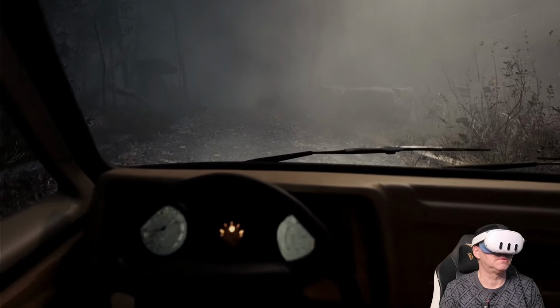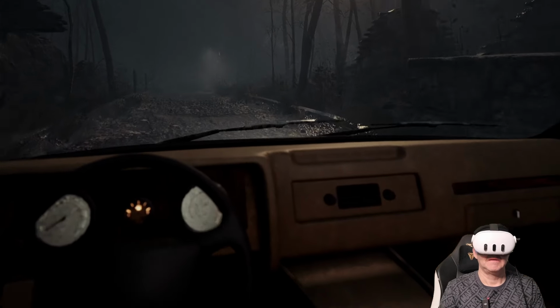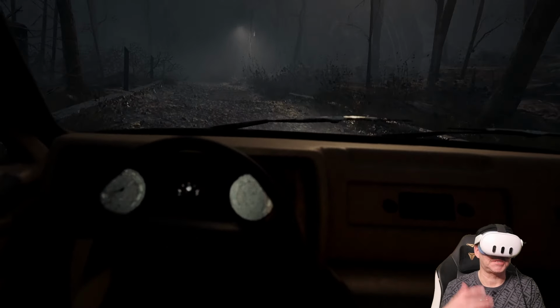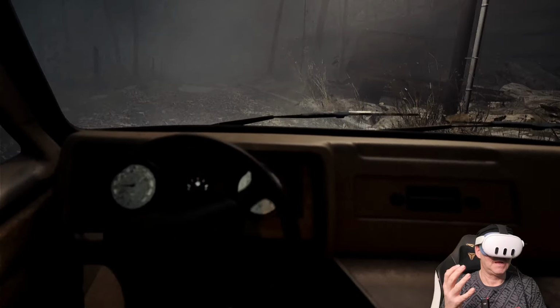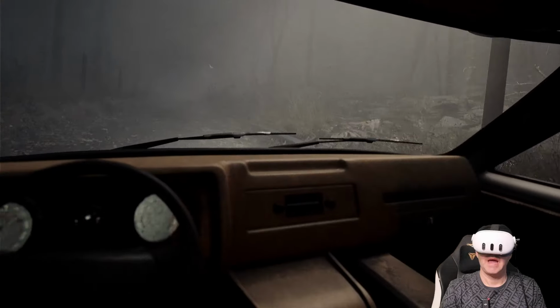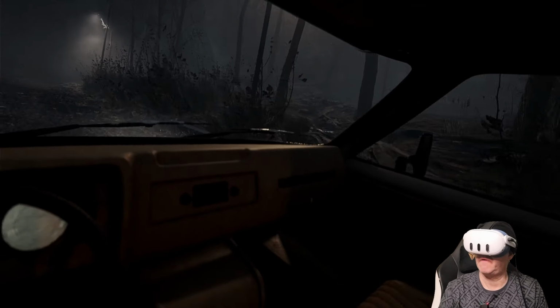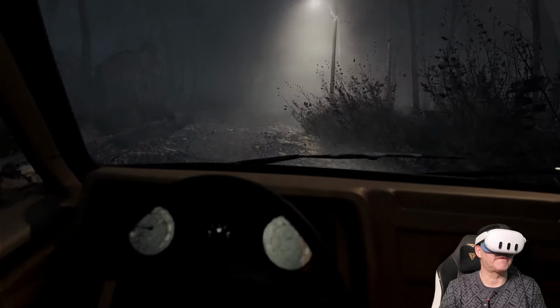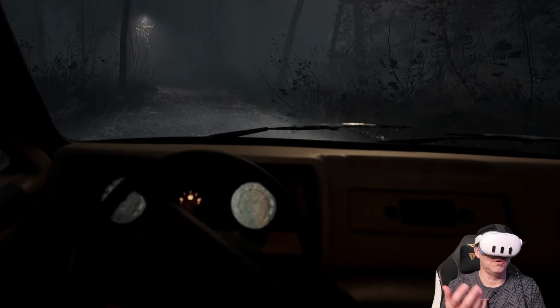Sounds so good. You know when you're in a real car and you get that sensation of the engine inside the actual car itself? I'm getting that right now. Everything about this game, the sound effects, the graphics, the atmosphere is adding to the immersion. And my brain thinks it's real.